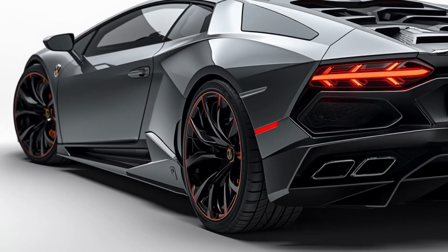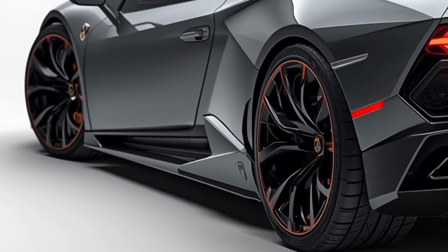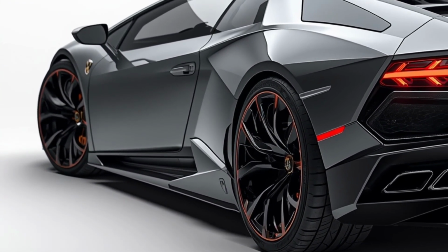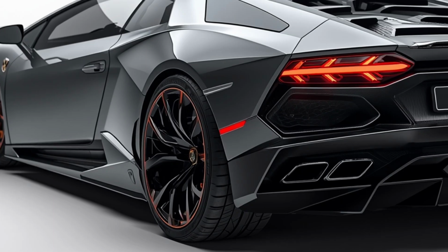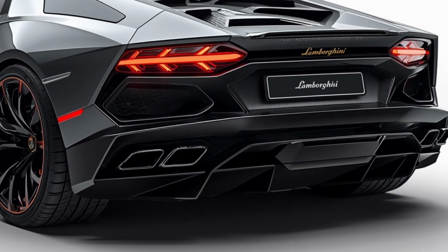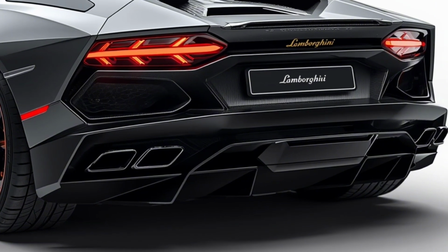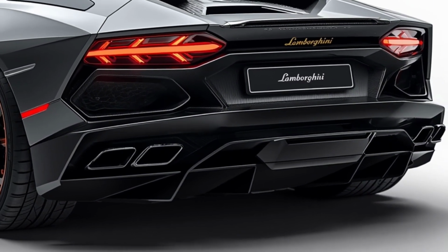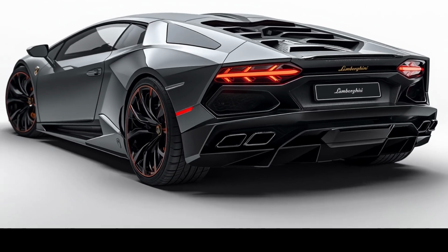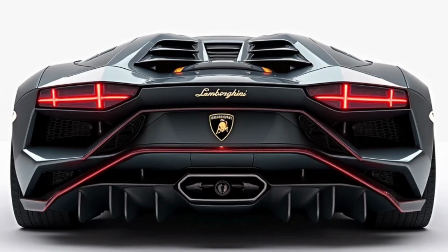Under that sleek skin beats over 1 megawatt of power, delivered by twin electric motors, one on each axle, for fully integrated all-wheel drive and staggering performance potential. Lamborghini officially confirms it exceeds a megawatt, meaning you're looking at well over 1,300 horsepower, with acceleration that defies everyday expectations. This power isn't just raw, it's intelligent.